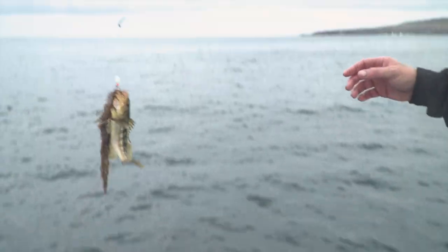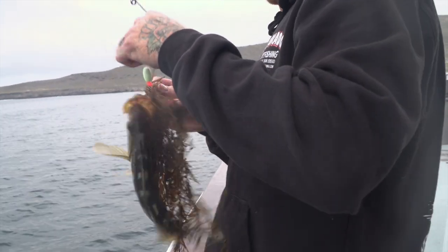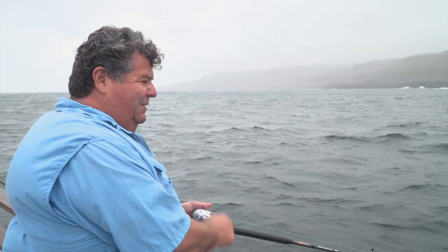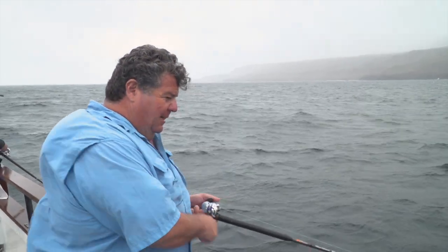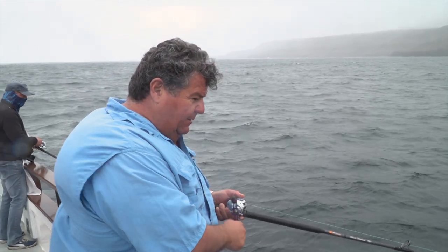Doesn't bite it off. Alright. Yep, he's still on there. Alright. Yeah. Got a nice salad with that. Here we go. Just fishing that bucktail right on the bottom with the live squid pinned on. See what I got coming up here. Here it is right here.